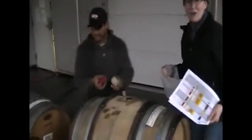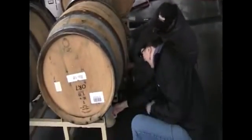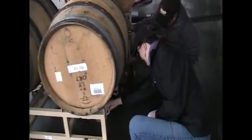Okay. So what we're doing is we're pulling these bungs, and now we're going to roll this over, and it's time to see how the first extraction went. This is my little work list. There we go. Oh man, there she goes.